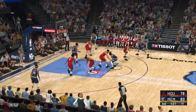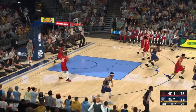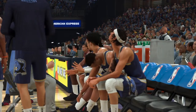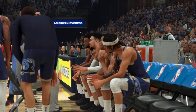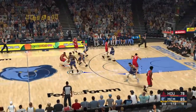Up top, Morant. Defended by Gordon. Dunks it hard with one hand. Wow, he makes it look easy. Very important points. I mean, they're trying to hang on to this lead now. They needed that. Now Gordon. He's got 19.